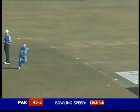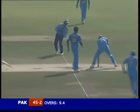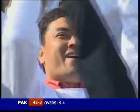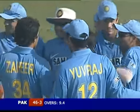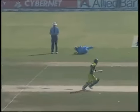Oh, excellent fielding. Oh, gone! Gone! Yes, they've got the big one. Never run off a misfield, they say. And Mohammad Yusuf was going nowhere with that calling. His partner was not interested. I have to say, when Mohammad Yusuf is there, a run out is round the corner. Well, he had to avoid the bowler twice. Now he's played it nicely. Tendulkar, a bit of misfield, took his time to realize where the ball was.